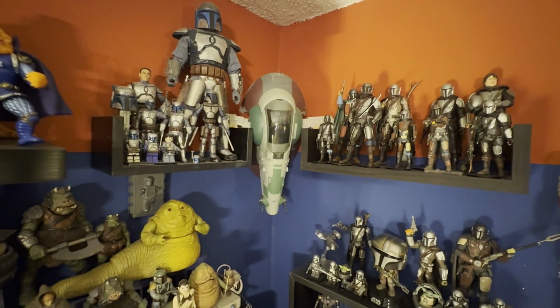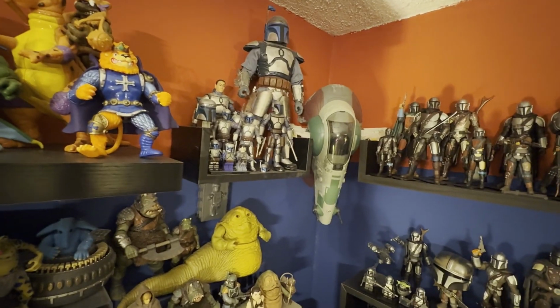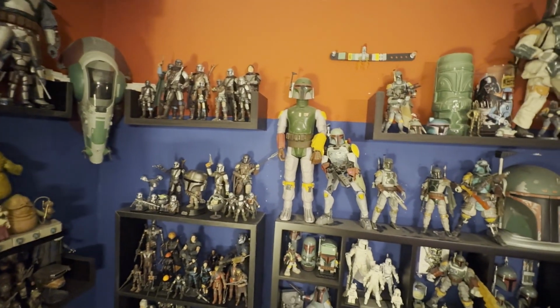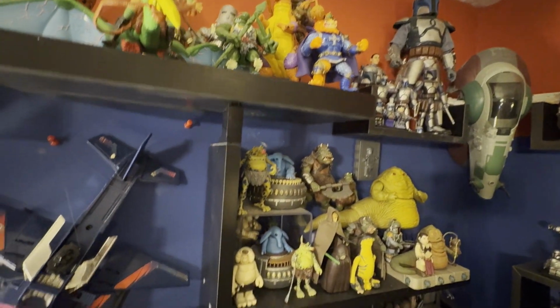We get into some more Star Wars over here. This starts off with Jango. We have Jango over here, but then he bleeds into Mandalorian and Boba Fett. I'll jump into that. Let me keep going down this here.